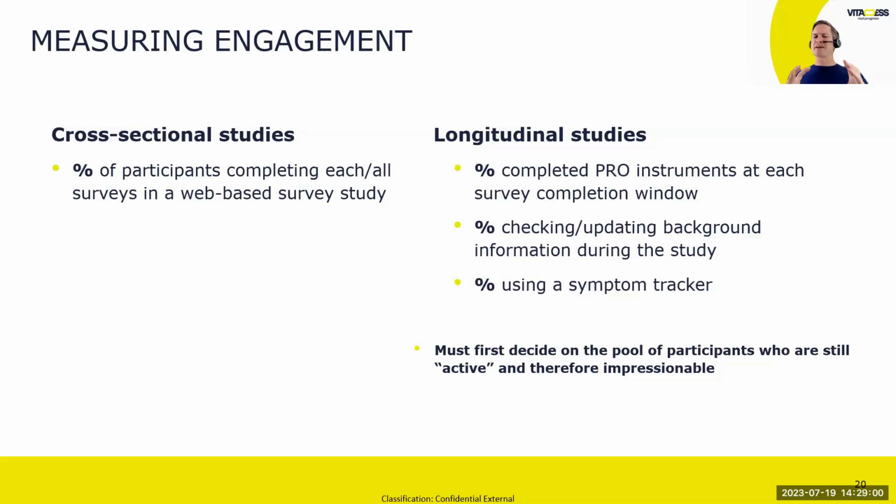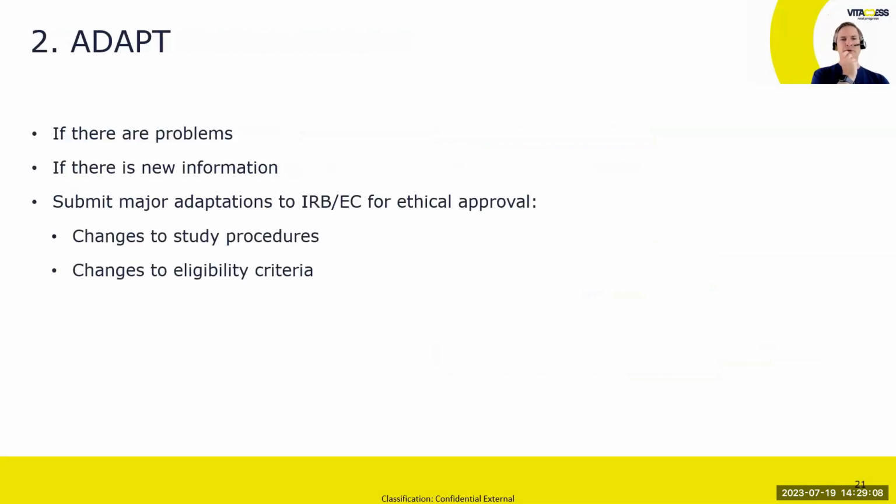So that will have a consequence in the calculation of the engagement metrics in these longitudinal studies. So next slide, please, Matt.